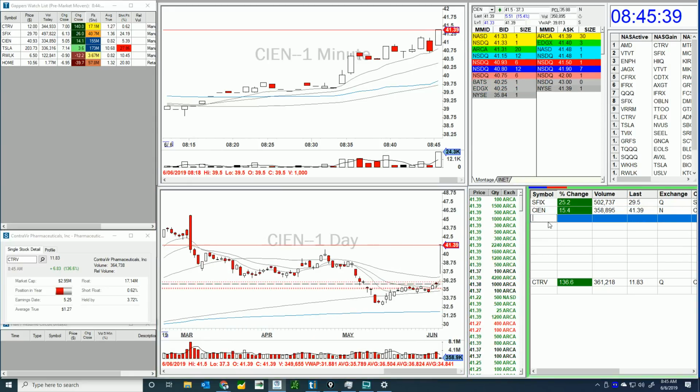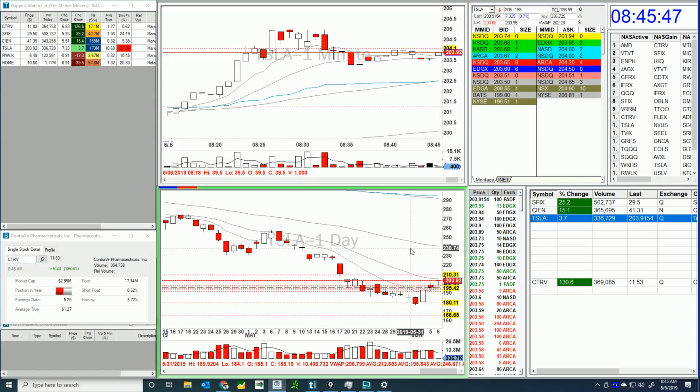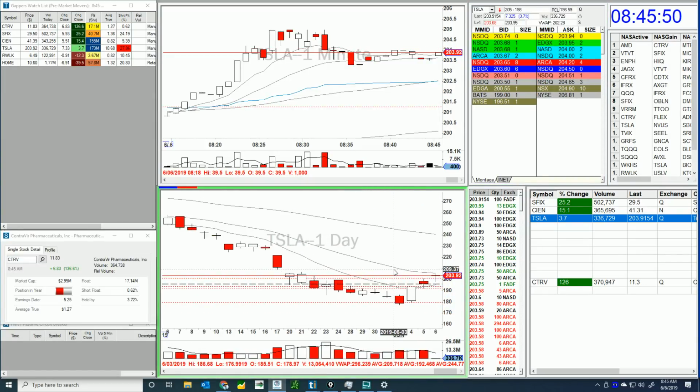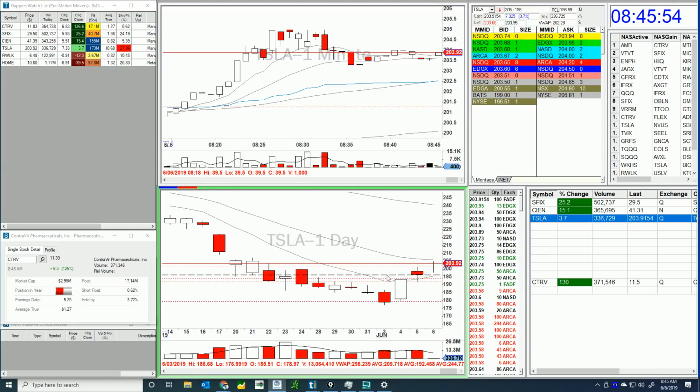All right, next we have Tesla. Let's see what Tesla's doing. Tesla's green today. That's good. Tesla is up 3.7, and let's remove these levels. It's so congested down here. There we go. So 336,000 shares traded right now for Tesla. So it's got some good volume. Nice little daily chart here, kind of breaking out. Could be just moving with the market.